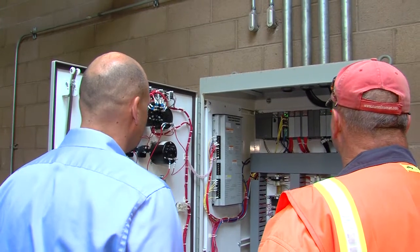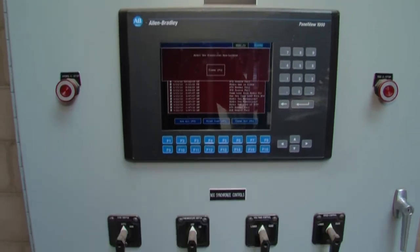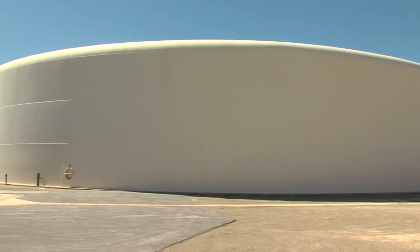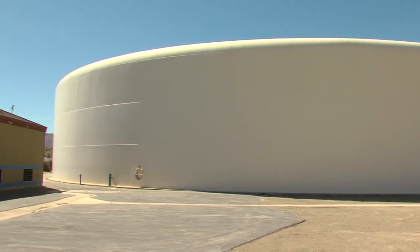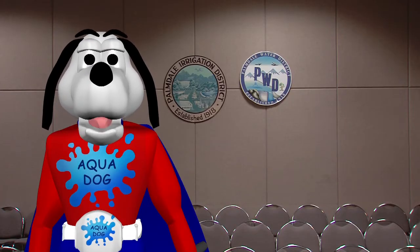Typically, the water district spends up to $500,000 per year in electricity costs to operate these booster stations. In addition to the wells and booster stations, the district currently operates 20 water storage tanks totaling 50 million gallons of water storage capacity. Okay, kids, listen up. It's time to review.